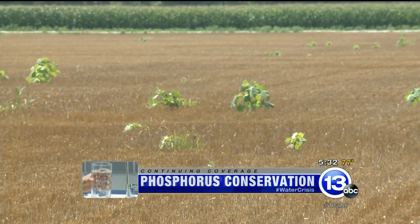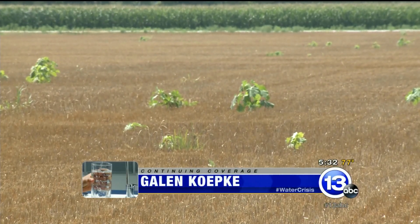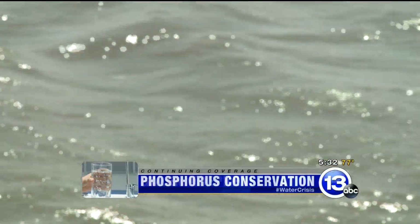I get my water from the lake too. It comes from Oak Harbor, which comes from Port Clinton. So I'm concerned too about drinking water. Hopefully the farmers are the best stewards of the land, because we need a healthy land. We need a healthy lake to raise our crops so we can put food on the table for our families and for everyone else too.